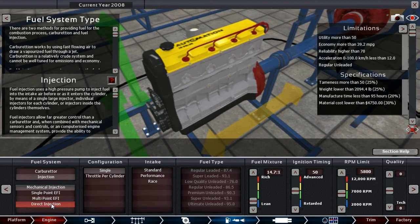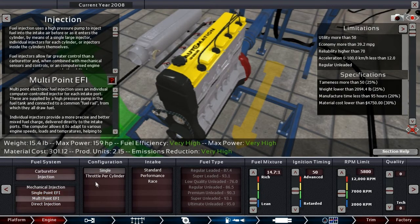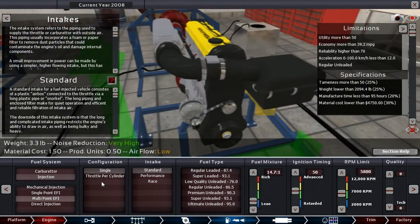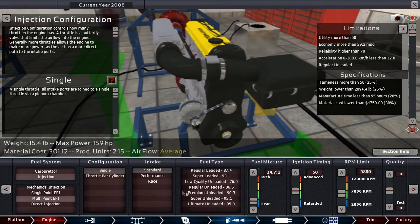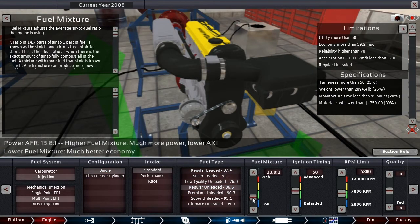We'll be injected. Now, I've been in a personal debate about putting direct injection on it or not. That's another thing we'll probably return to if I need it. I'm going to go with just the MPI for now. Standard intake. Throttle per cylinder, of course. Just kidding. Regular unleaded fuel.